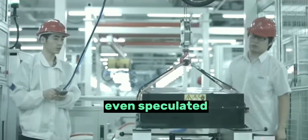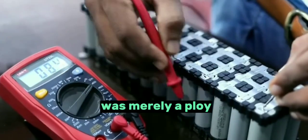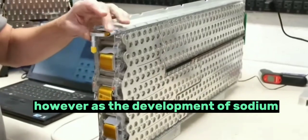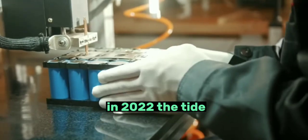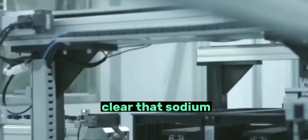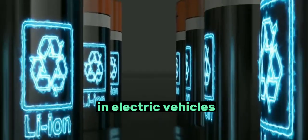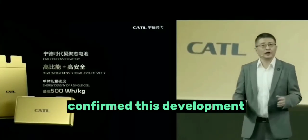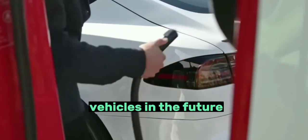Some analysts even speculated that CATL's sodium-ion battery initiative was merely a ploy to pressure lithium suppliers to lower their prices. However, as the development of sodium-ion batteries progressed and lithium prices continued to soar in 2022, the tide began to turn. It became increasingly clear that sodium-ion batteries have the potential to become a viable alternative to lithium-ion batteries in electric vehicles. In November 2022, CATL officially confirmed this development, announcing that their sodium-ion batteries were expected to power electric vehicles in the future.